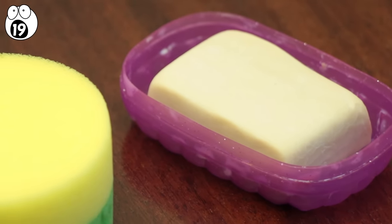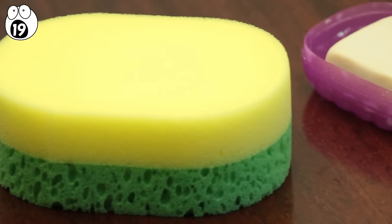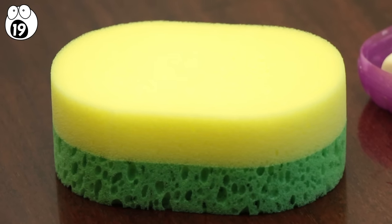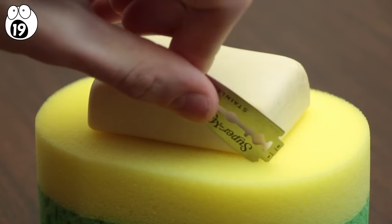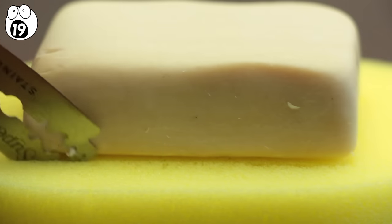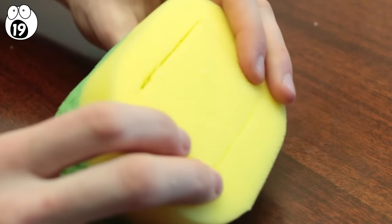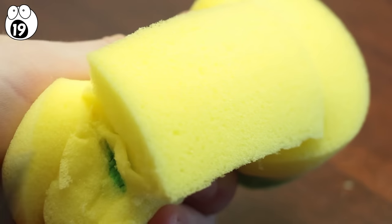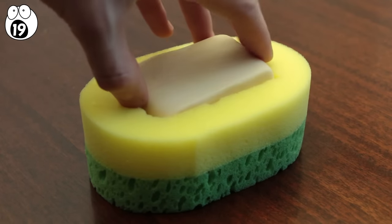You can prolong the life of a bar of soap and also eliminate the need for a washcloth while showering by doing some slight modifications to a regular old-fashioned bath sponge. With a razor, carefully score around the edge of your bar of soap. Remove the bar and cut the sponge deep enough for the bar of soap to rest inside. Now turn the sponge inside out and cut out the interior with scissors. You should end up with a spongy soap dish that's ready for scrubbing.